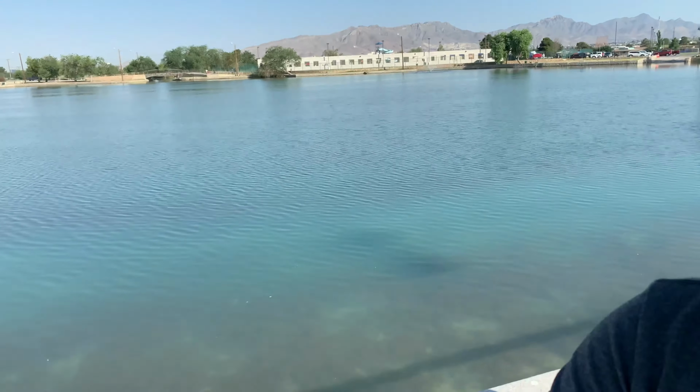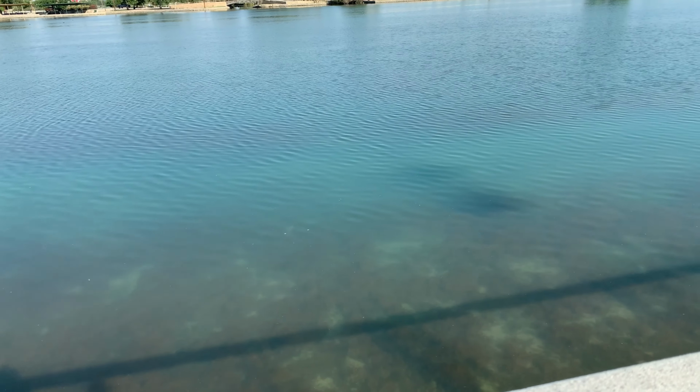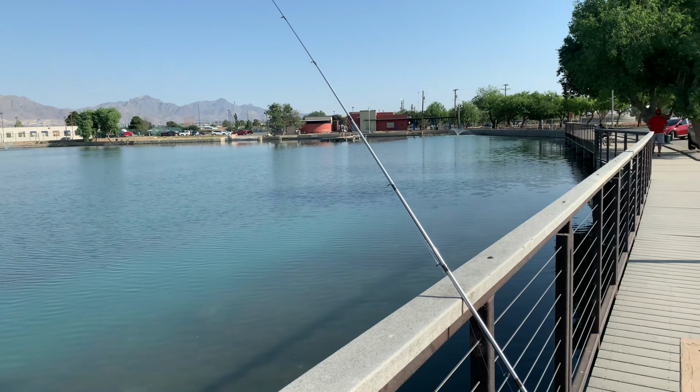So here's the lake. It's a pretty good size. It's a lot bigger than Clear Pond that we go to, and College Pond too. So it looks like we got about 20 feet of vegetation. It looks like maybe about 2 feet deep for here, and then it drops off. Like I said, it's pretty big.